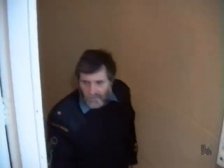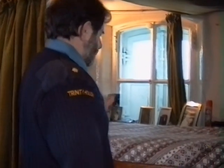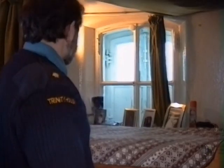Right, this is the bedroom then. We've got 5 bunks in here. Okay, well this is my bunk. You see it's quite a good old bunk. PK always gets to pick the best bunk in the lighthouse, so this is about the best one.